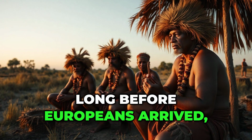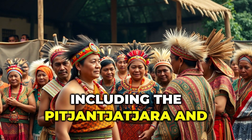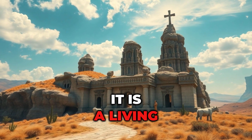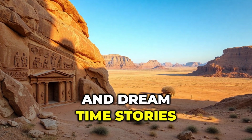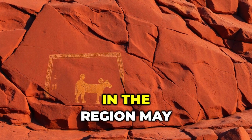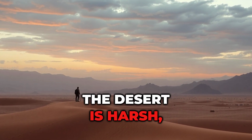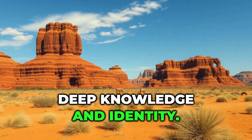Long before Europeans arrived, the Great Victoria Desert was home to indigenous Australian peoples, including the Pitjantjatjara and Yankunytjatjara communities. To them, this desert is not empty. It is a living landscape filled with spiritual meaning, sacred sites, and dreamtime stories passed down for thousands of years. Some rock art sites in the region may be more than 20,000 years old, among the oldest cultural records on the planet. The desert is harsh, but to those who know it, it's a place of deep knowledge and identity.